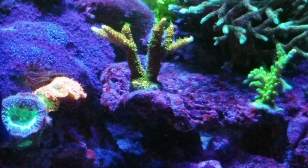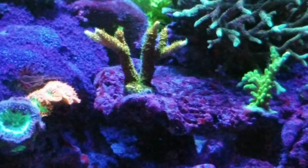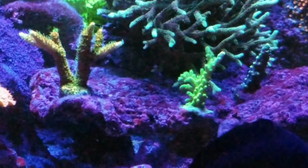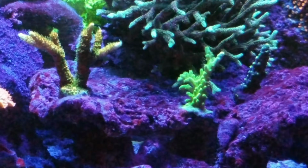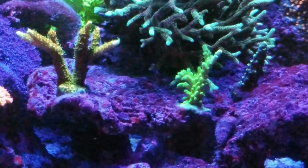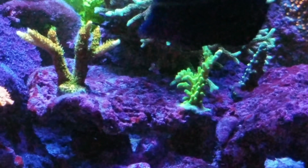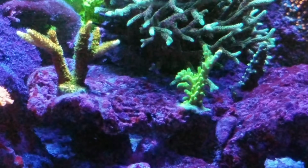This is the Millie I got from Billy Pipes. It's doing well. So I'm sure he's going to want a piece of that back. And then there's some kind of yellow tort next to it, and that's doing well too. I got that at Reefco only about a month ago, maybe a month and a half ago, and that's at least doubled in size.